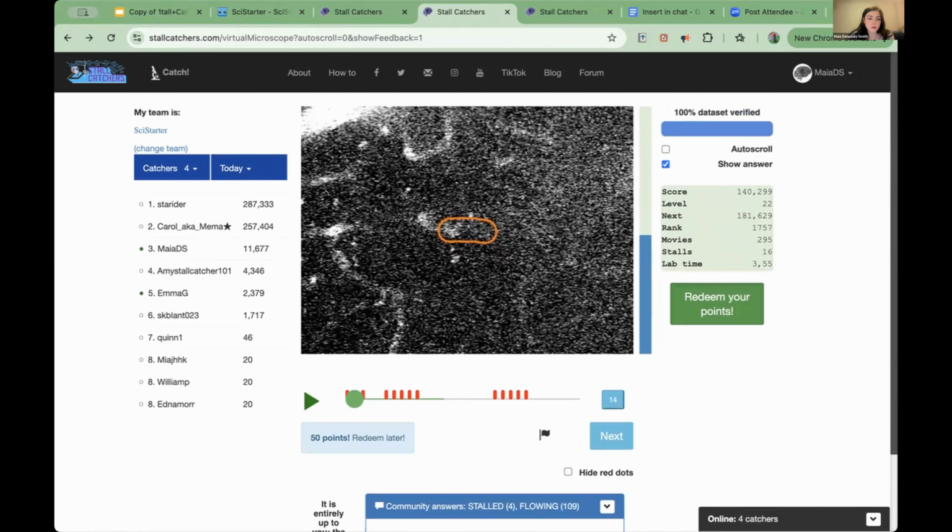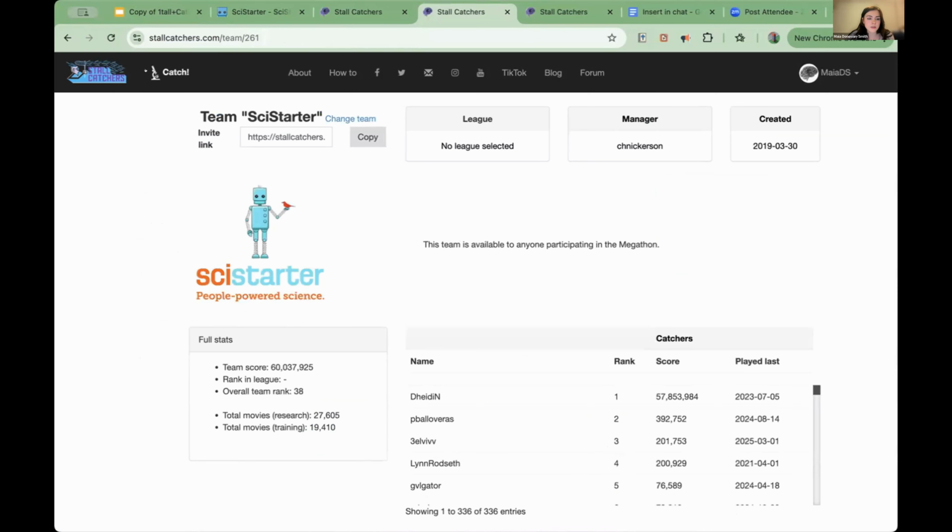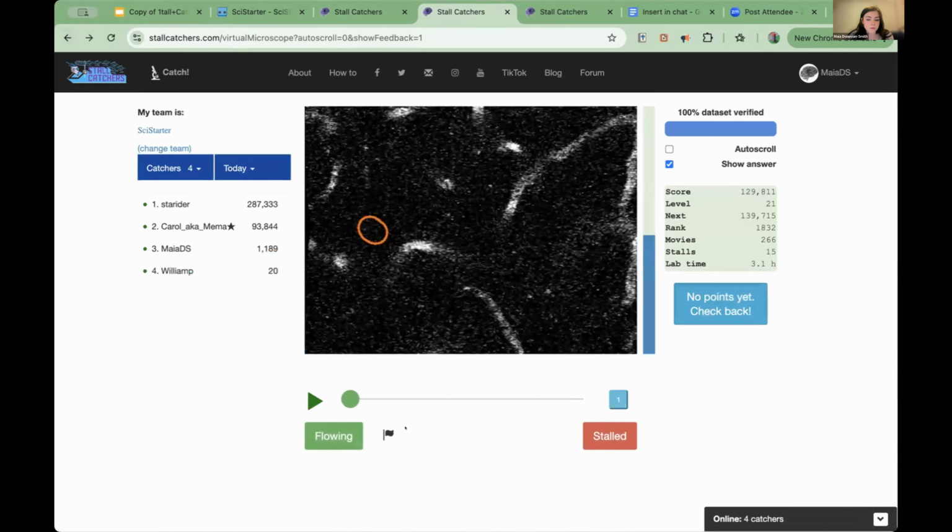Oh, also, before we continue, I should mention that you have teams in SciStarter. If you can see here, I'm currently a part of the SciStarter team. If you want to join that, you can literally just click on Teams and search SciStarter, and it'll be the first one that comes up. And I've just joined the team, so you'll see me in there shortly.